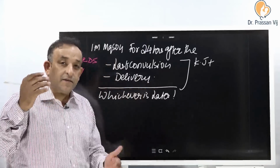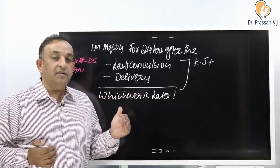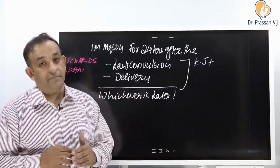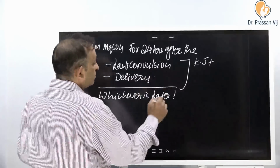It increases the threshold of convulsion. We know all of that, isn't it? So, yes, knee jerks are upper motor neuron reflexes. So, if the brain is suppressed too much by the magnesium sulfate, the knee jerks will become absent. So, do not give the next injection, hold the next shot. So, knee jerks should be present.